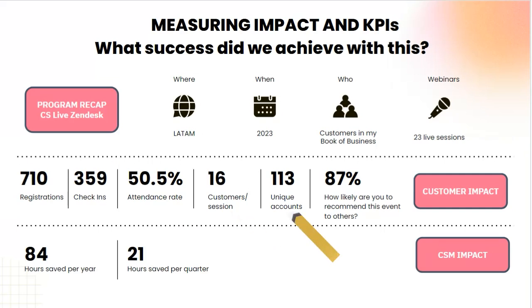touching 113 unique accounts. Because you had that touch point in a one-to-many, you kind of get the hours saved per quarter as well as per year pretty high. That's almost like unheard of. Imagine if I had to meet these 113 unique accounts via one-on-one engagements.